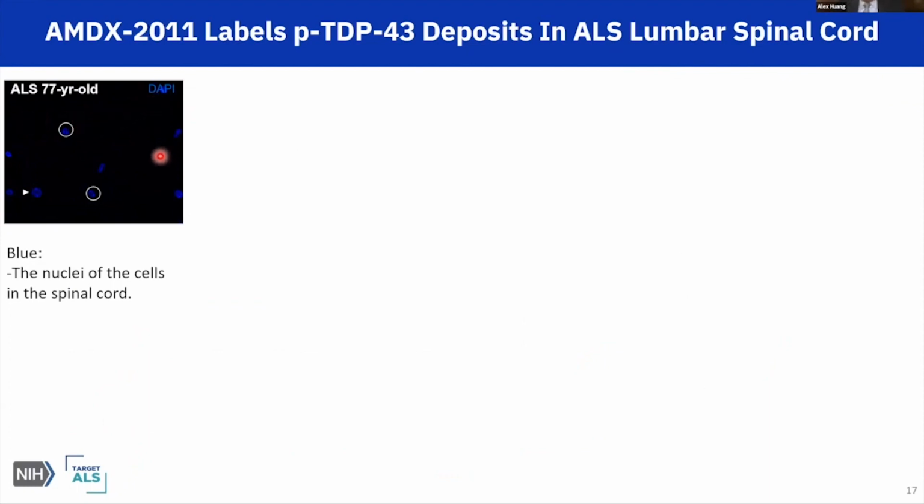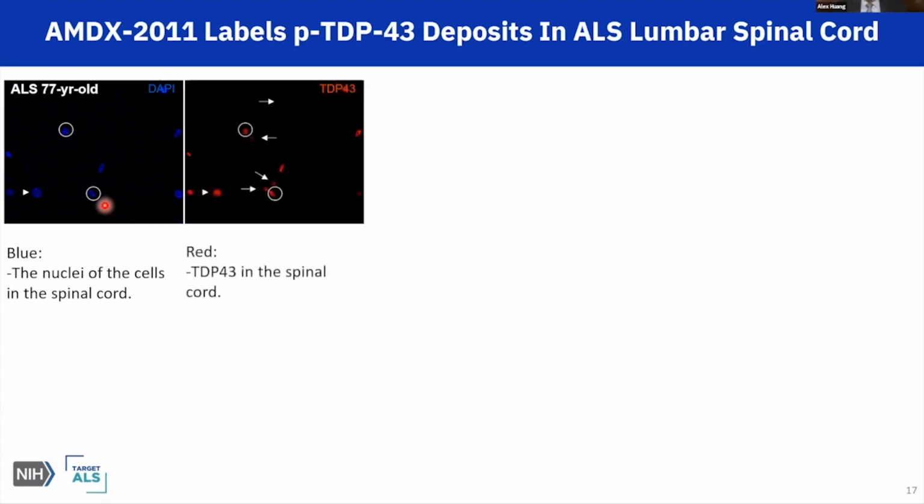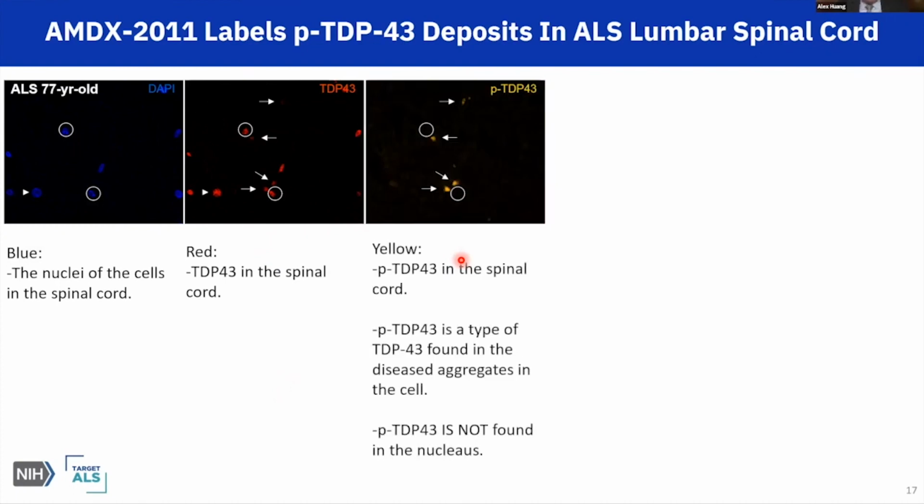The DAPI stain is a blue stain that just shows where the nucleus of the cell is. It's for us to have an orientation on the images. Simultaneously, we can perform another test just to identify where TDP-43 is in the spinal cord. And it shows up here in red. And notice how the white circles pointing out where the nucleus is show where the TDP-43 is, which makes sense because TDP-43 is normally in the nucleus. Now, I told you before, for each of these proteins, often there's a diseased version of the protein.